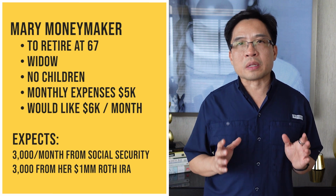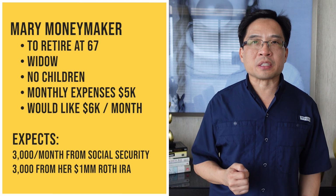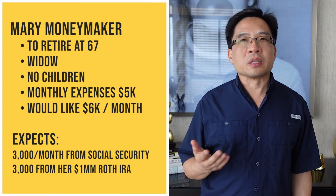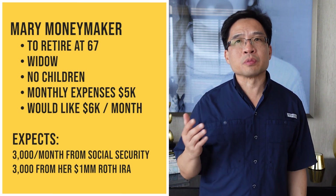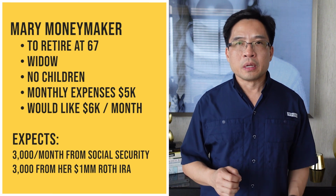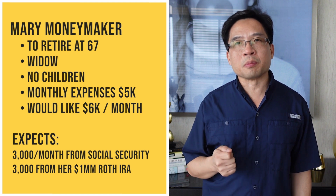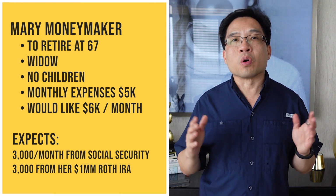$1 million Roth IRA. A Roth IRA is a tax-advantaged account where any income or distributions from it doesn't pay taxes. We know that the $3,000 coming from Social Security gets cost of living adjustments, so we don't have to worry about that part. The objective of the $1 million portfolio is to provide $3,000 per month that will grow at the inflation rate or higher.